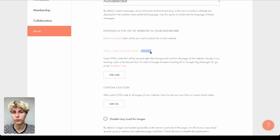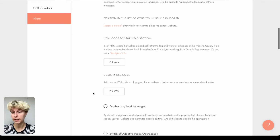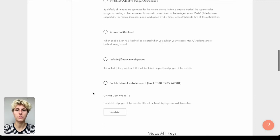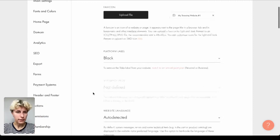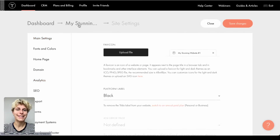The HTML code for the head section. This is also something that you can do on Tilda. The CSS code also can be customized, and some other, a little bit more advanced features. Right, so that was the overview of the site settings.